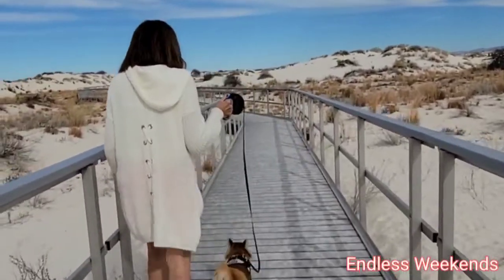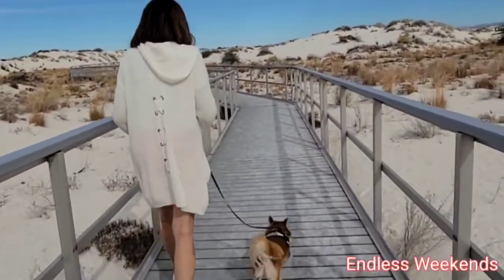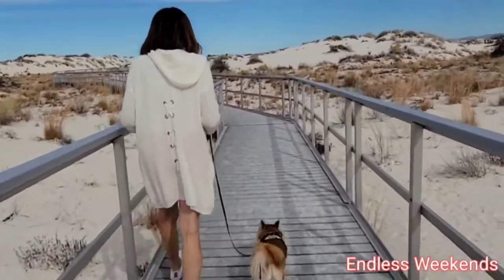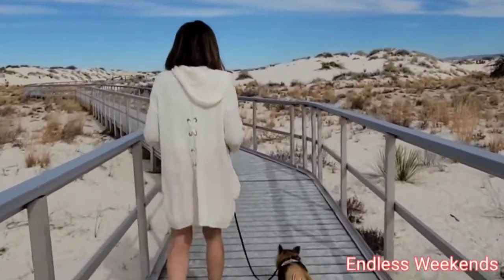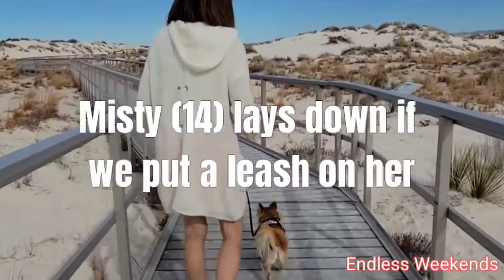Sadie always gets spoiled. She gets to come places where the other dogs don't get to go. She acts like it too. She acts like she runs things when we're back at the RV.